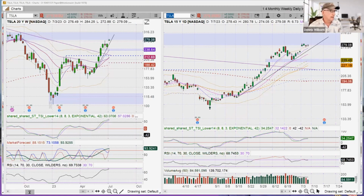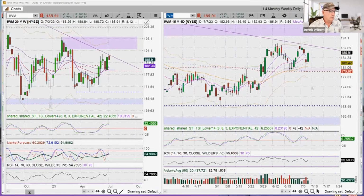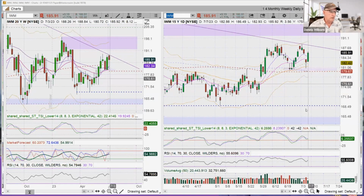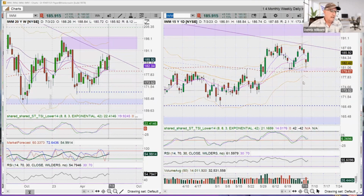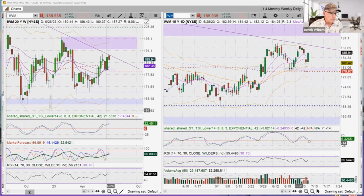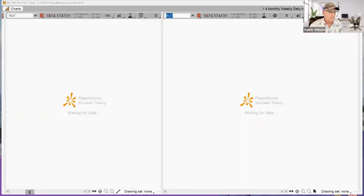So the last one we'll take a look at is the Russell, IWM. I'm looking for IWM to push on up. Excellent hammer off of a level of support. In reality, this turned out to be a little bit of a positive divergence on the IWM, but I want to be cognizant of what the actual Russell index is doing.